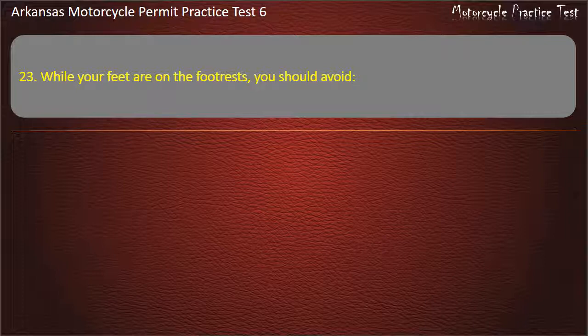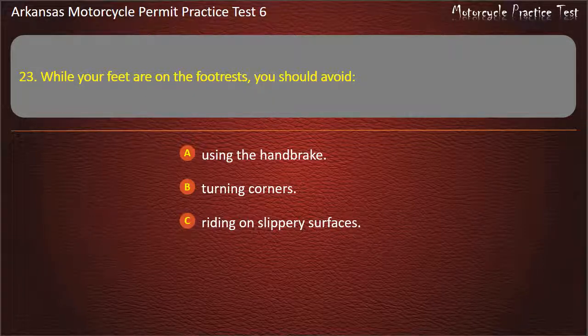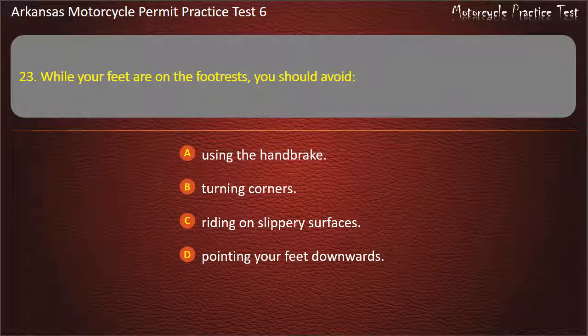Question 23. While your feet are on the footrests, you should avoid using the handbrake, turning corners, riding on slippery surfaces, or pointing your feet downwards. Answer: Pointing your feet downwards.